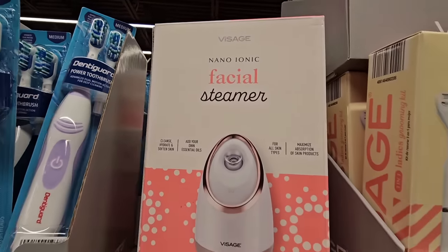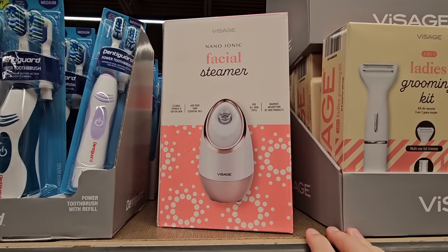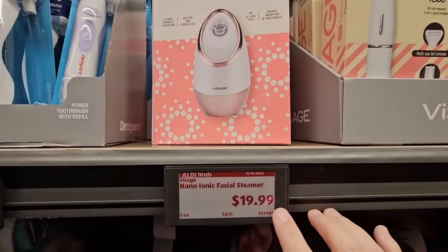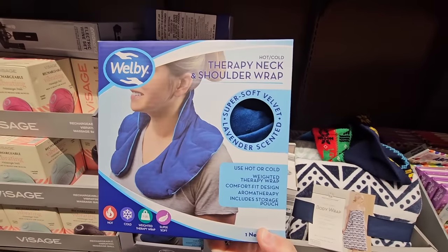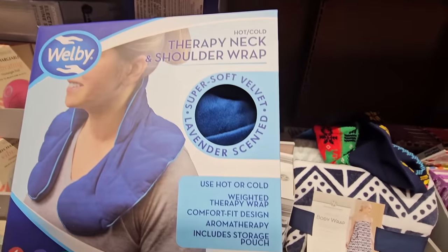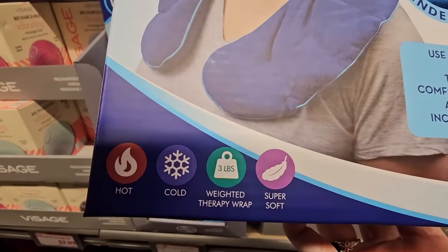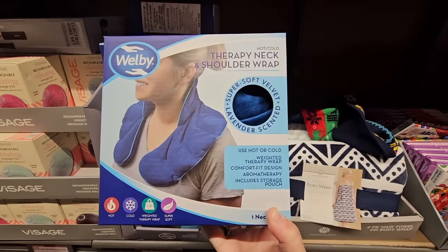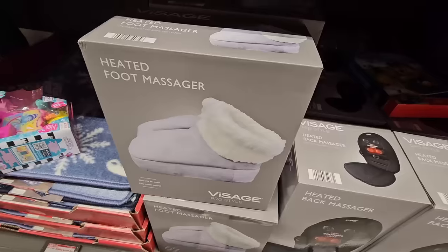And the facial steamer, this is a plus, especially maybe if you're having issues with your sinuses. Sometimes these do come in handy. And for $20. And the therapy neck and shoulder wrap. Oh, super soft velvet. And so you could put it in the refrigerator. You could also microwave them as well. It weighs 3 pounds. I have a couple of these and they last a really long time, $14.99.